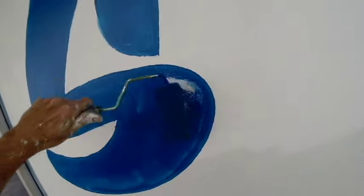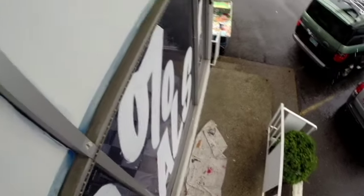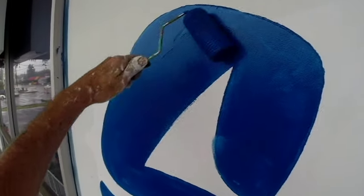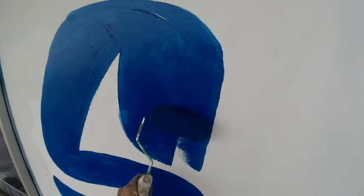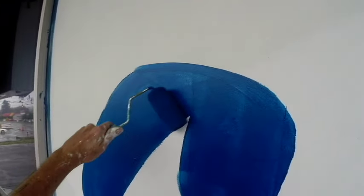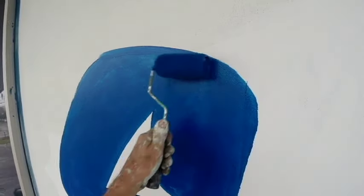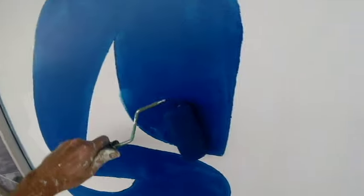And then maybe I'll do a lowercase A. Or no, it looks like I'm gonna have to make an uppercase A. I just kind of wing it. Not really a sign painter. I'm more of just a splash guy and hope it comes out.